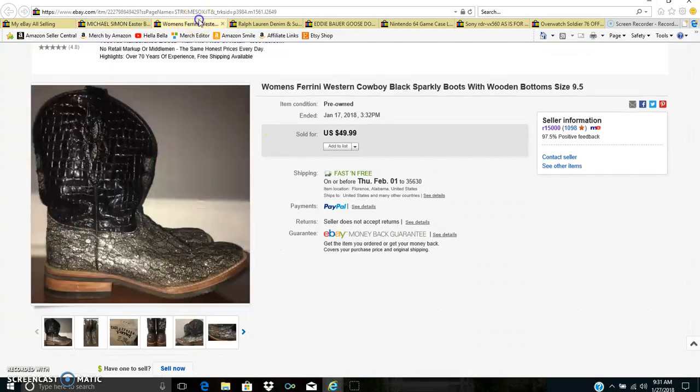Alright, so next item is these boots. I picked these up for $10 on my way home from Yellowstone, and I've been sitting on them for a little while because I was too lazy to list them, but I just listed them and I sold them for $42 on a best offer, and so I only paid $10 for them, so not a bad profit there. Nothing to write home about, but still one of those kind of like bread and butter items.